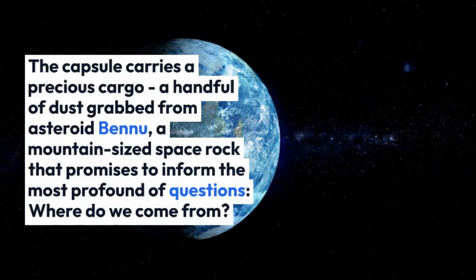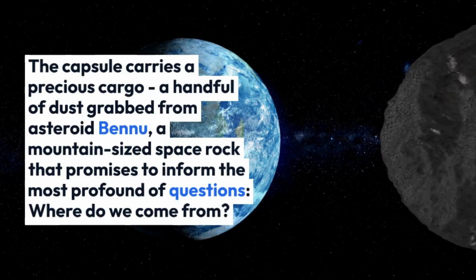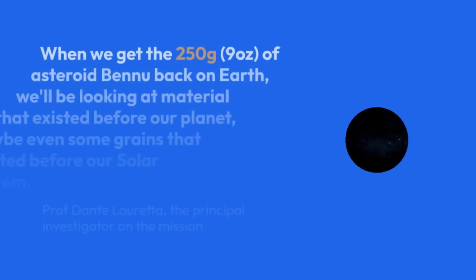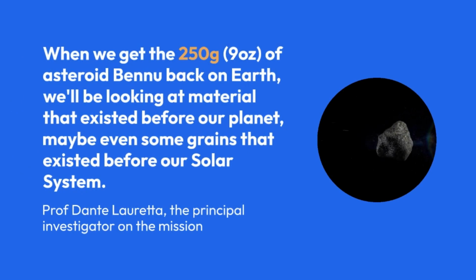The capsule carries a precious cargo, a handful of dust grabbed from asteroid Bennu, a mountain-sized space rock that promises to inform the most profound of questions. Where do we come from?